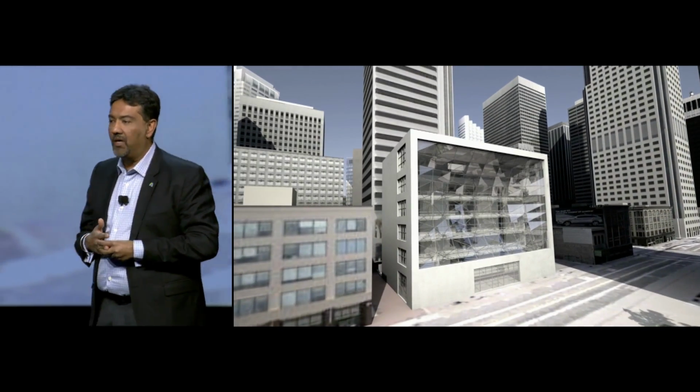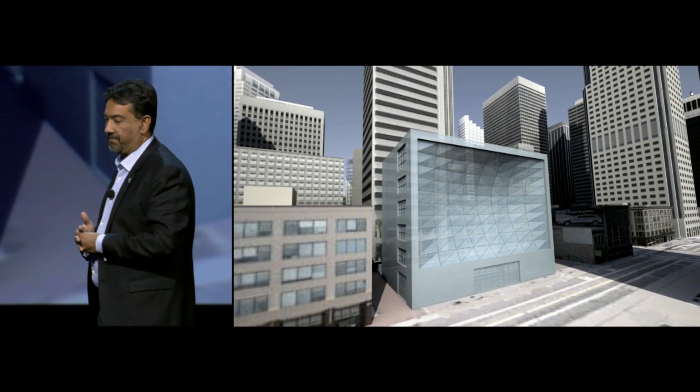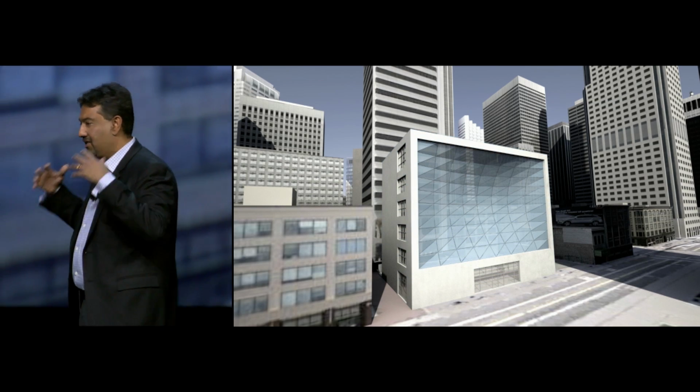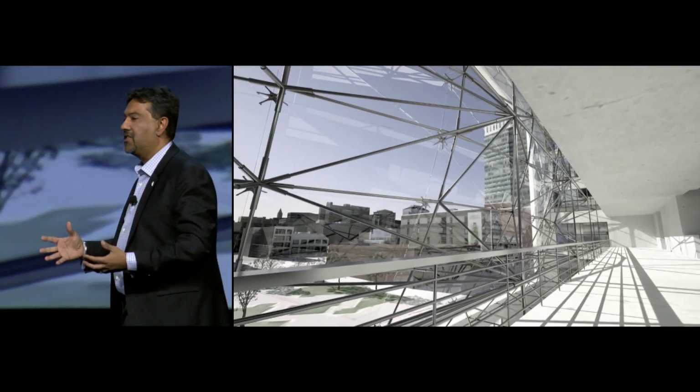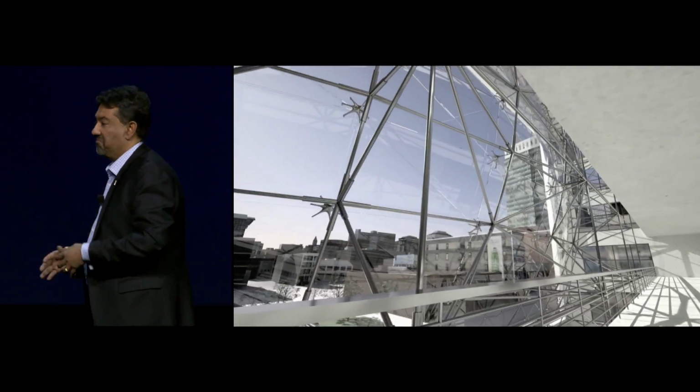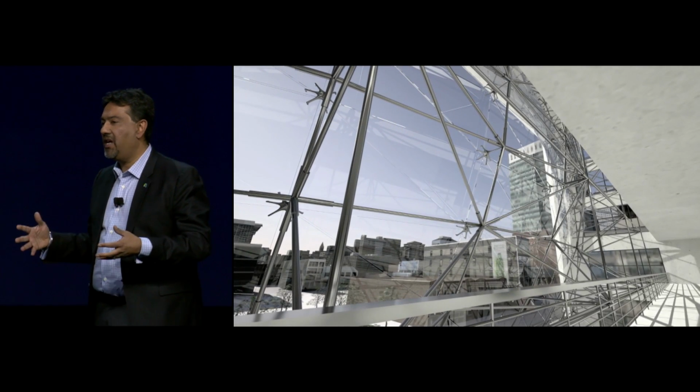So imagine, if you will, we're working on a museum, and that the owner of the museum just came back from an international trip, is all wound up and wants these changes made for aesthetic reasons or for cost reasons. Wants the curtain wall design to change.